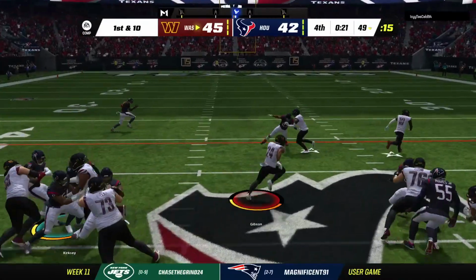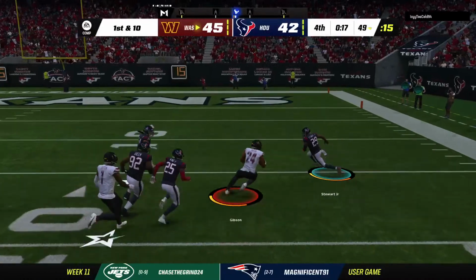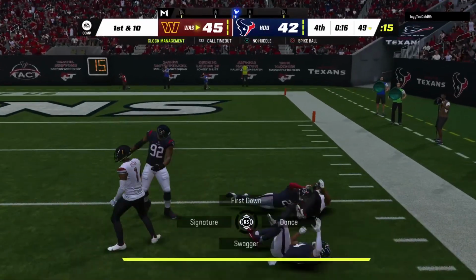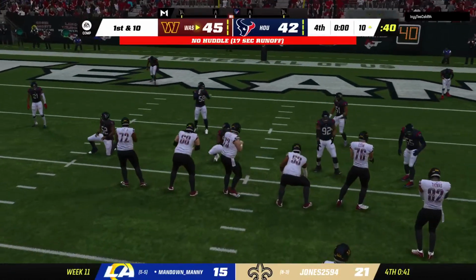On first down, right back to Gibson. They find some open field here. And all the way down to the 10-yard line.